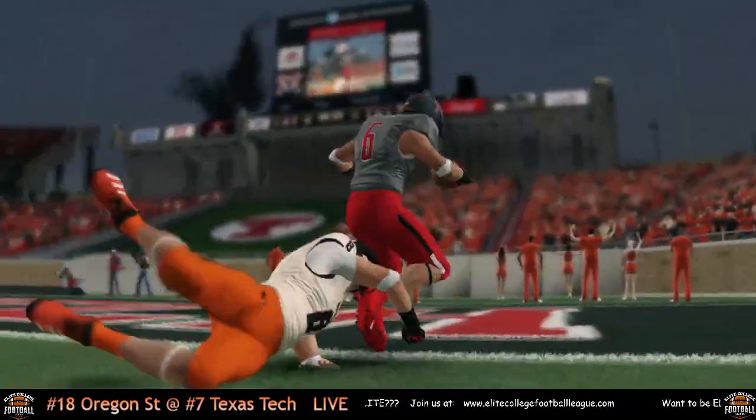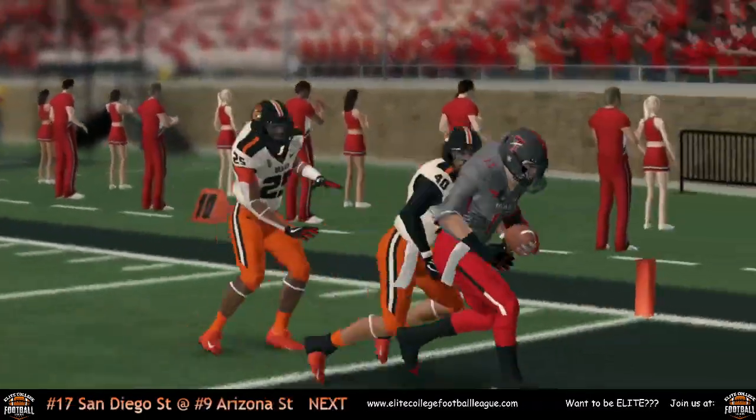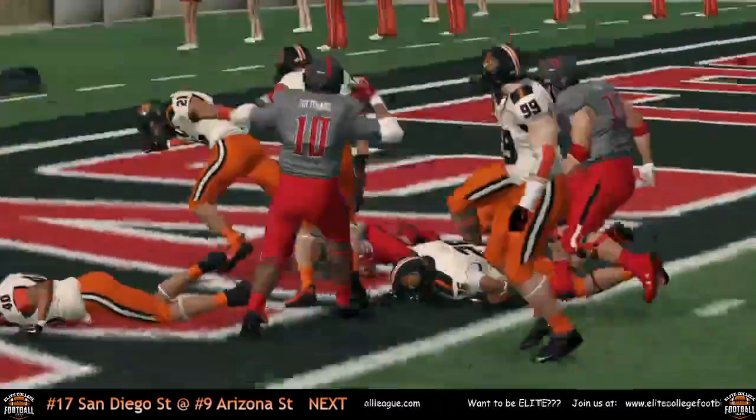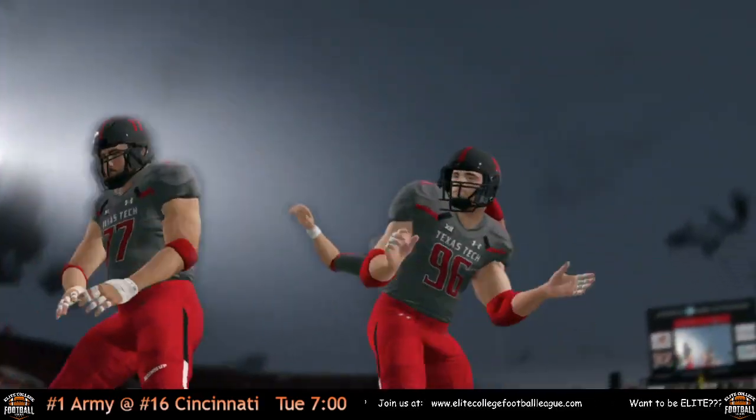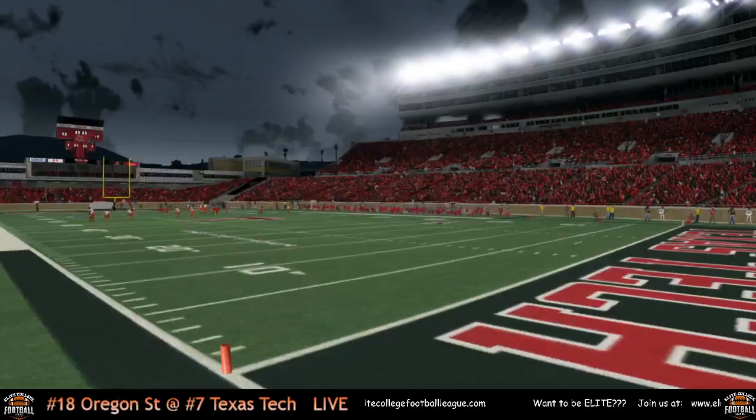This game looks like blowout city. I don't think I'm crazy, David Pollack. I don't think it's taking up residence in blowout city. I think it's just passing through and visiting. We might have a comeback in store in the second half.